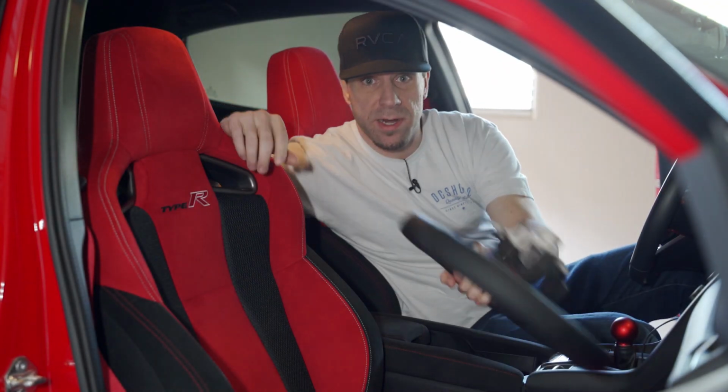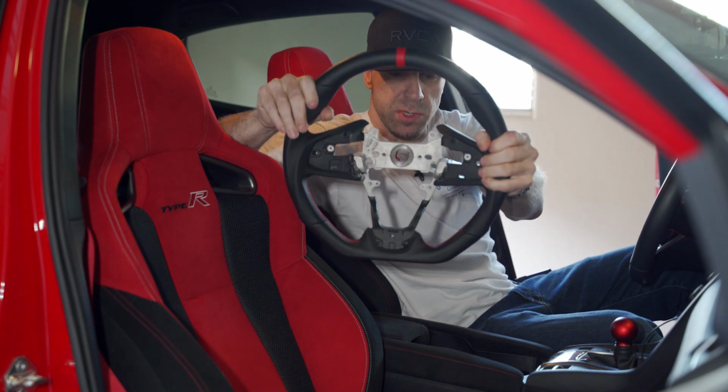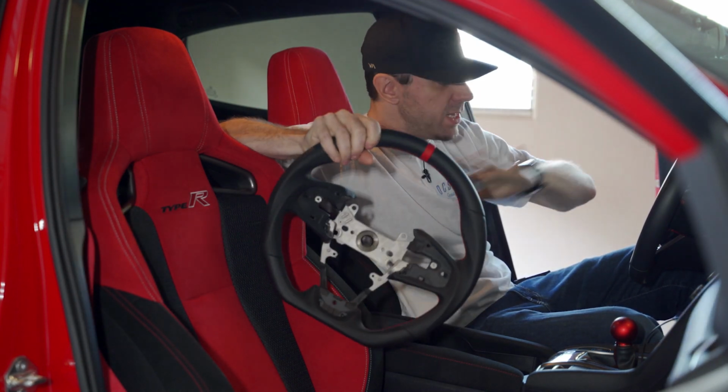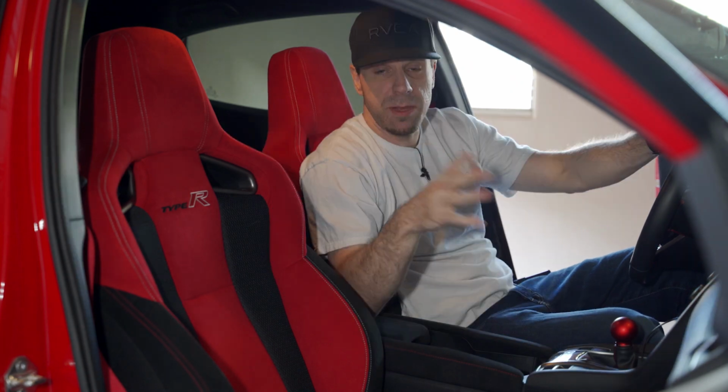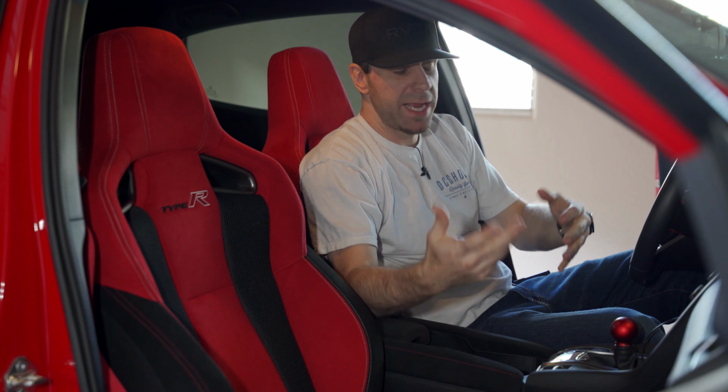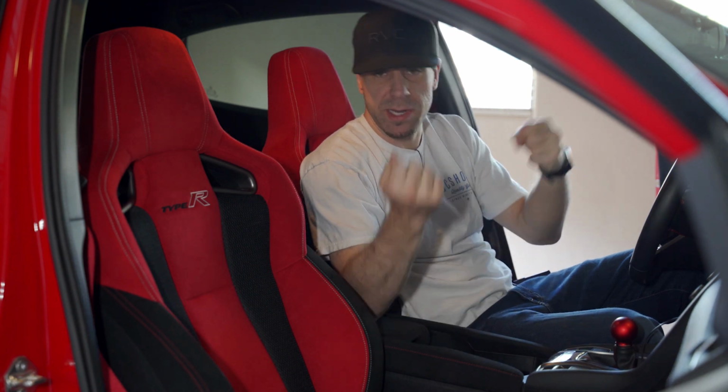All right guys, so I figured I'd do a video today showing you how to install this aftermarket steering wheel on a 10th gen Civic. In this case, we're using the Civic Type R. Something I've noticed amongst 10th gen Civic Si owners is they're buying the Civic Type R steering wheel to put in their Sis.